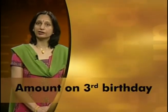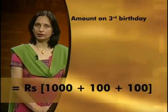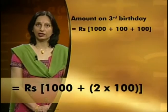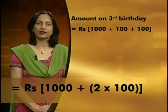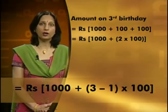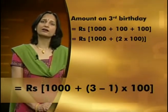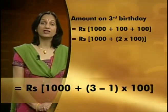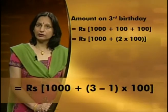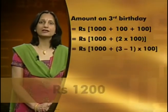Similarly, we can find the amount on the 3rd, 4th and 5th birthday by adding rupees 100 to the amount on the previous birthday. So, the amount on the 3rd birthday is equal to rupees 1000 plus 100 plus 100, and that is equal to rupees 1000 plus 2 into 100. And we can write it as rupees 1000 plus (3 minus 1) into 100. Why are we writing it as 3 minus 1 into 100? Yes, as we are calculating on the 3rd birthday. So, what is the amount on the 3rd birthday? Yes, it is rupees 1200.